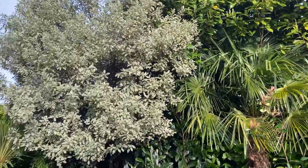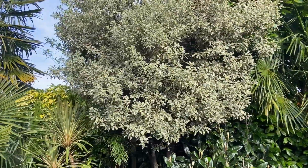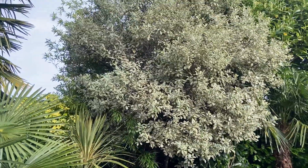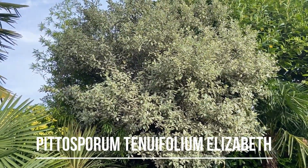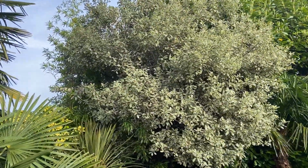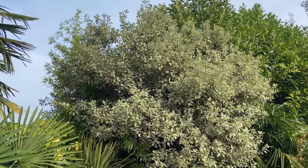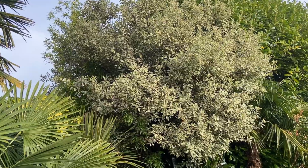So pittosporums can be grown as large shrubs or trees. In this one, I think this is Pittosporum Elizabeth, if I remember correctly, but there's quite a lot of varieties that get really tall that can be grown over the years to look like a large tree.